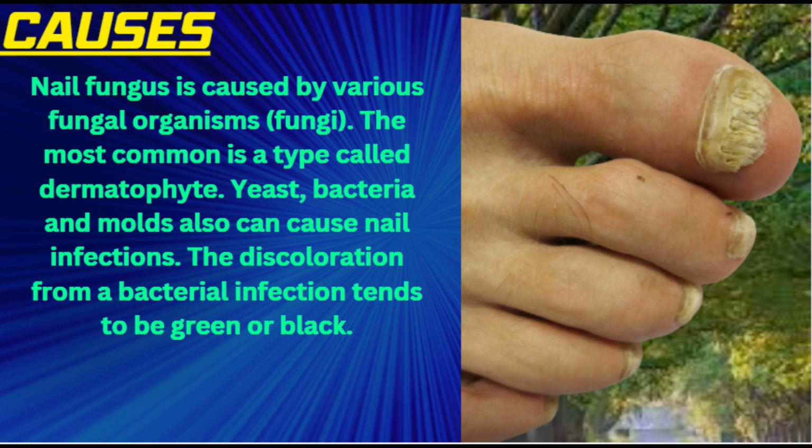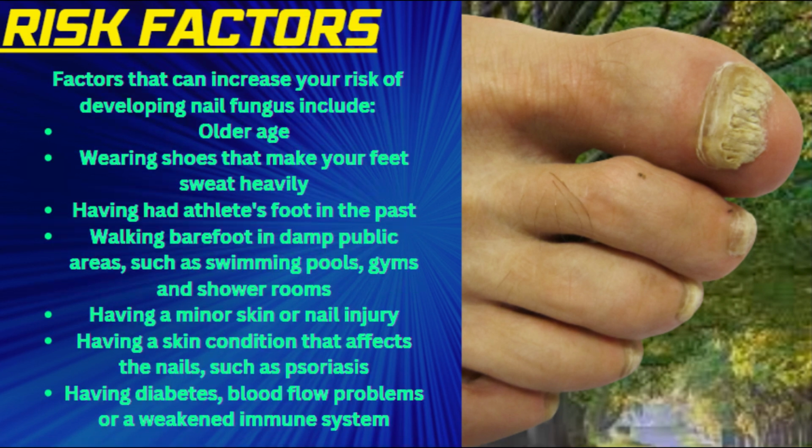Causes. Nail fungus is caused by various fungal organisms, fungi. The most common is a type called dermatophyte. Yeast, bacteria, and molds also can cause nail infections. The discoloration from a bacterial infection tends to be green or black.